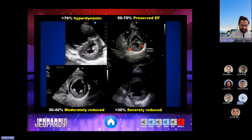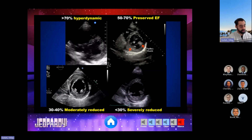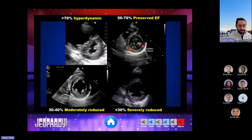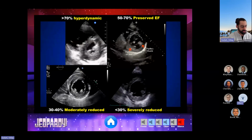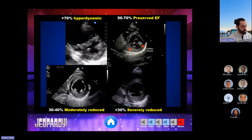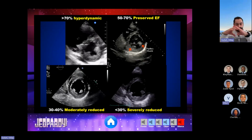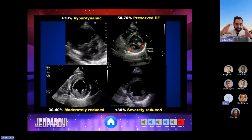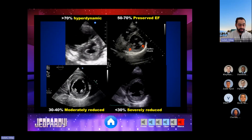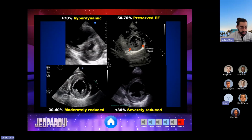Hopefully you can see, but really to differentiate, a lot of people have different clues on how to do it. One way is to think of sticking your finger through the left ventricle and seeing how much of that space actually contracts, right? So hyperdynamic, those walls are going to be kissing, versus something severely reduced is not going to be moving at all. And we talk about from an intensive care perspective that all of this really doesn't matter.